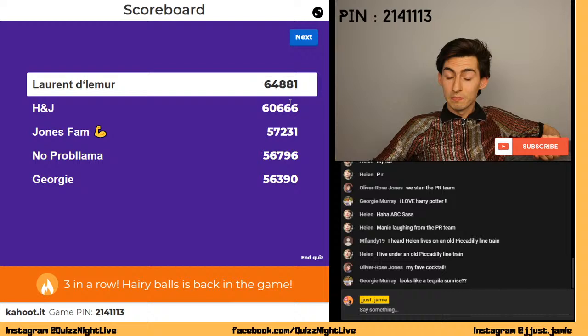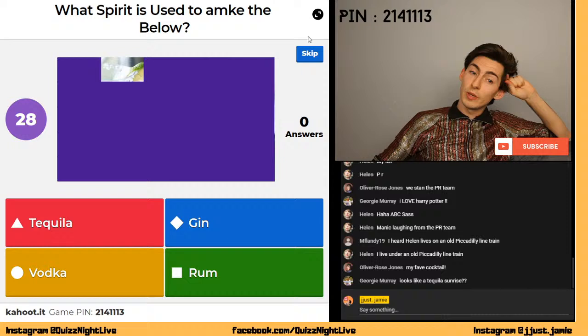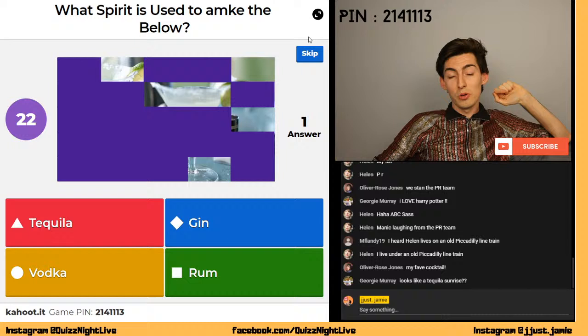Okay, and next question. This is another question. What spirit is used to make the below? What spirit do we use to make this? Do we use tequila? Do we use gin? Do we use vodka? Or do we use rum? What do we think, guys? Can we see what it is?